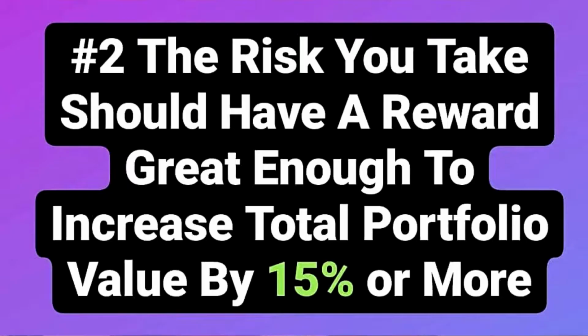Now, the second rule might seem unbelievable at first. The second rule is that the risk you take should produce a large enough reward that it grows your entire portfolio by 15% or more. Meaning that the 10% of your portfolio that you risk should give you such a large return in these contracts that it gives you a gain across your entire portfolio by 15% or more. Usually it means that the options you're investing in have to grow by 120% or more to make this happen.